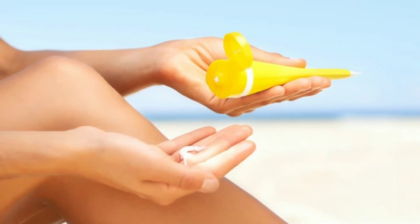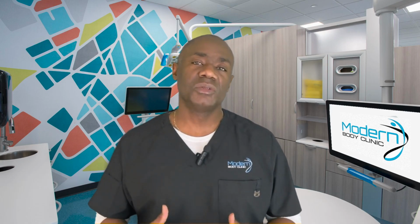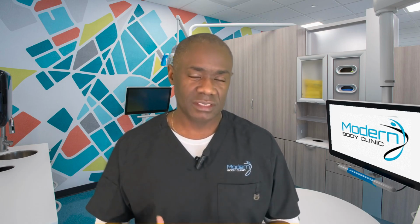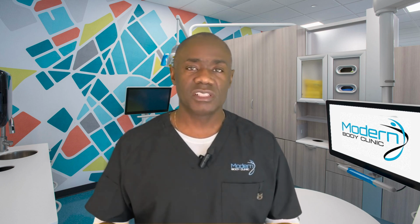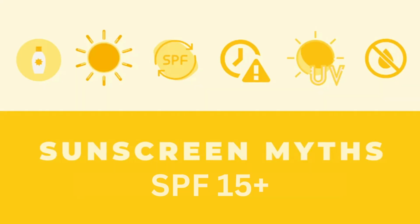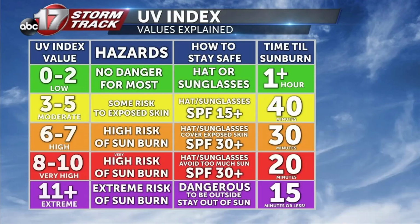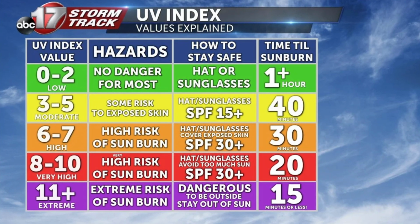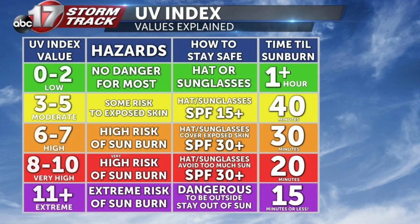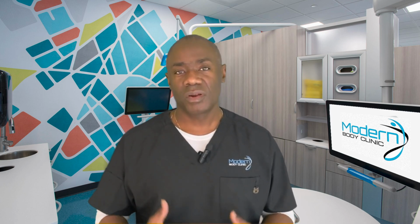Let's demystify SPF, which stands for sun protection factor. This number tells you how much solar energy the skin can absorb before it is burned with it versus without it. And so it's not necessarily a number of times. A common misconception is that SPF 15 means that you can go 15 times longer with SPF before you burn as opposed to without it. It's more accurate to say that it is about the solar energy. And so part of that depends.